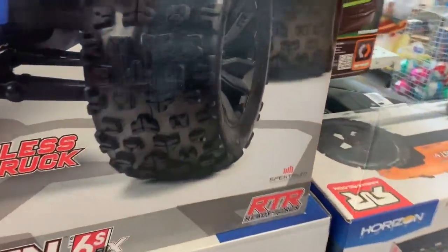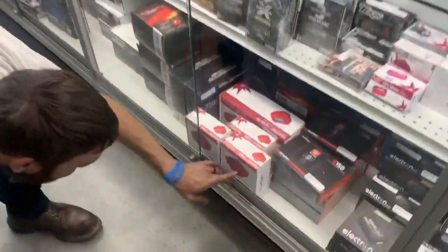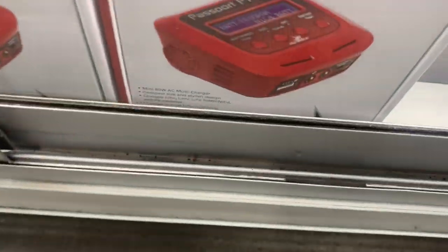Honey, you want to show me what we really need? Come here and I'll show you real fast. They're all so awesome. See this? Charger? Yes. We need a charger. See this? For all of our cars, you know what I mean?